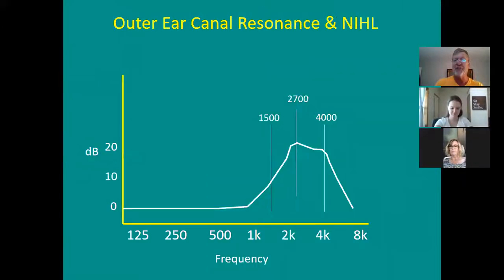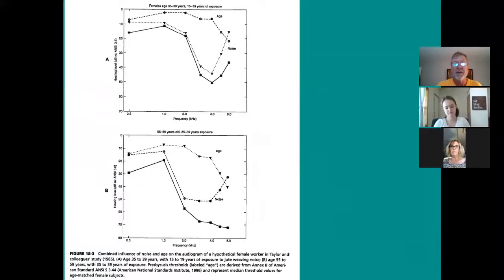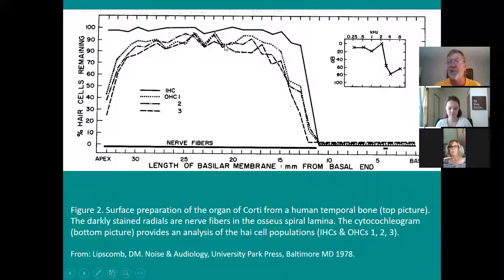Hunters typically show noise-induced loss. Here's showing progressive noise-induced loss as it gets worse and worse over time, from 1 to 9 years, and then from 5 to 39 years. Just look at how the noise-induced loss starts to spread. This is talking about noise-induced loss again, the shape of it, some esoteric studies showing normal hearing loss due to age and then noise-induced hearing loss added to it.